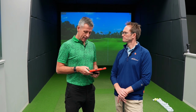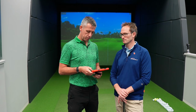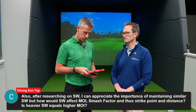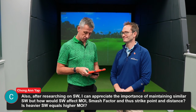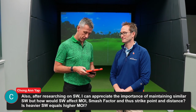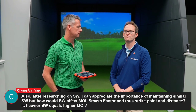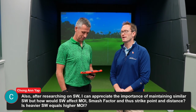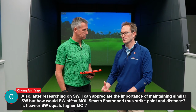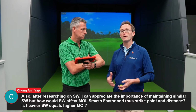Chong and Yap, also, after researching on swing weight, I can appreciate the importance of maintaining similar swing weight, but now would swing weight affect moment of inertia, smash factor, and thus strike point and distance? Is heavier swing weight equals higher moment of inertia? No, don't overthink it. So there are people who say, oh, heavier head means it's going to go further, all else being equal. Yes, but all else won't stay equal.